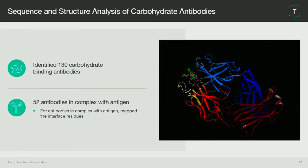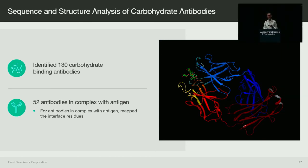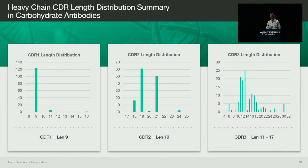And then finally, another library where we don't have any data, but we're again looking for partners that are willing to test it out is our carbohydrate library. So again, we collected all of the known carbohydrate antibodies that are out there, many of which are in the HIV field. Many of them were in complex with antigen with known crystal structures. We used all of that input data, all those antibody sequences, to create a library focused on finding antibodies to carbohydrates. And as a result, we created a very diverse library that had different length variation.